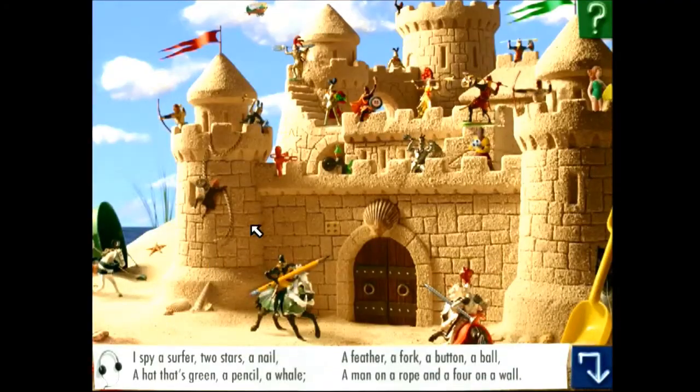I spy a surfer, two stars, a nail, a hat that's green, a pencil, a whale, a feather, a fork, a button, a ball, a man on a rope, and a four on a wall.